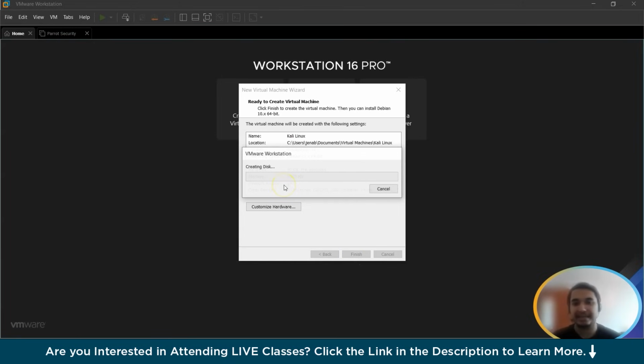It will take some time to create the disk. I think the ISO download would have been completed. Yes, the ISO download is completed by now. It'll just take a while to create the disk.